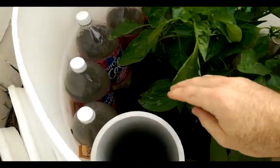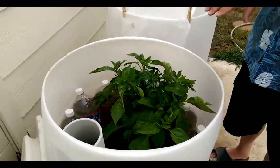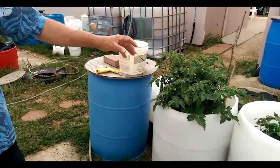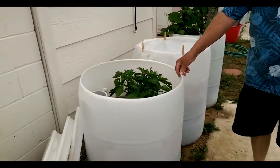For instance, these are peppers, and we've amended this soil for peppers. We have beans here, tomatoes here, and we've amended each one of these containers for that purpose. The main thing, though, these containers are SIP planters, sub-irrigated planters.